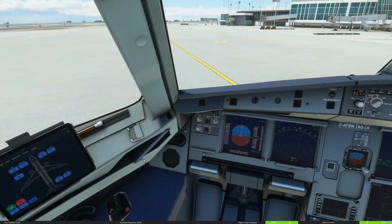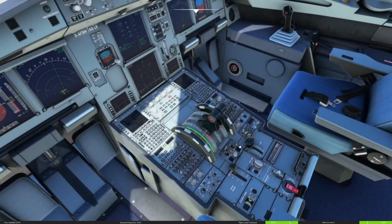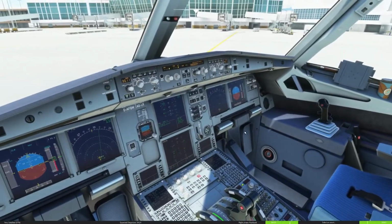There are 4 doors. 2 in the front and 2 in the rear. Each door has an inflation slide which inflates when the doors open. There are also 4 window exits over the wings, also equipped with inflation slides. Each door can also be detached from the aircraft and be used for flotation if necessary. Each door and window exit is indicated by an exit sign.